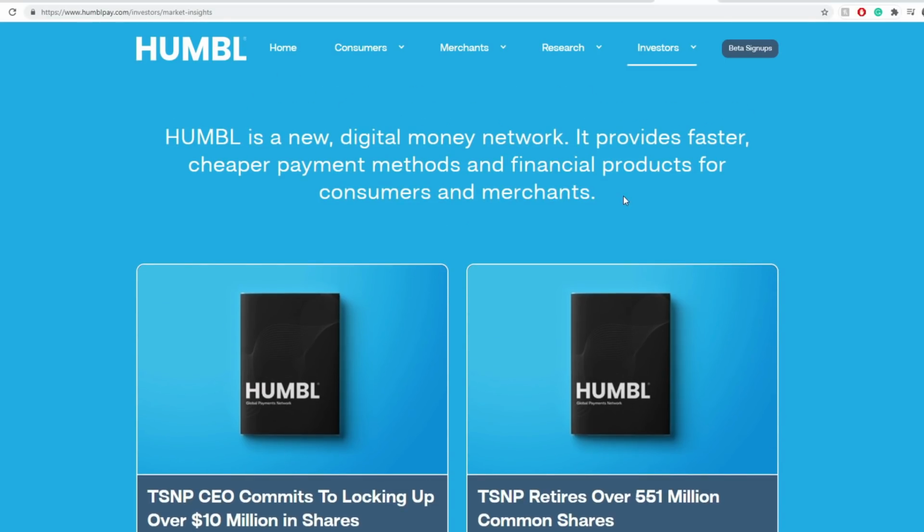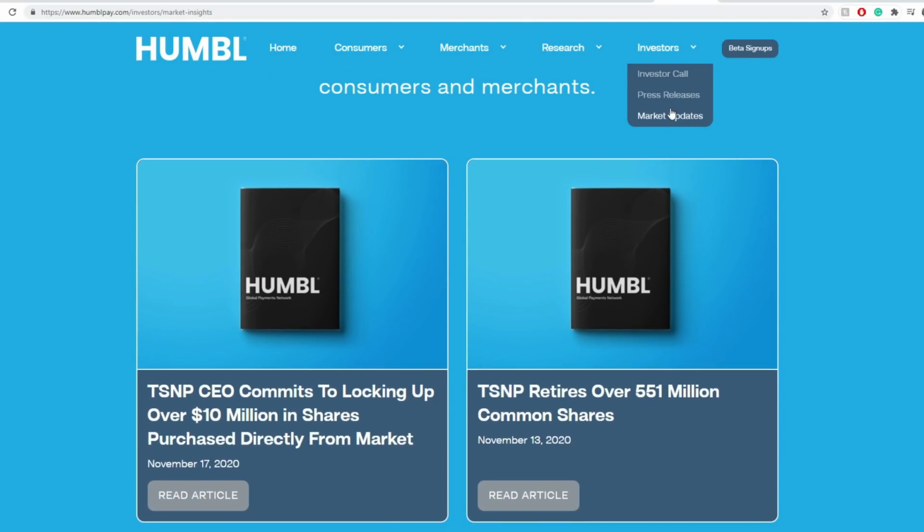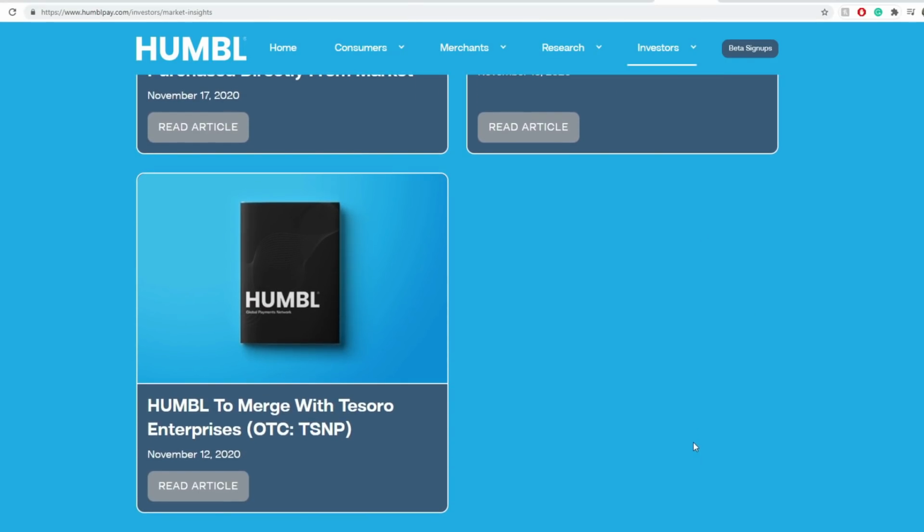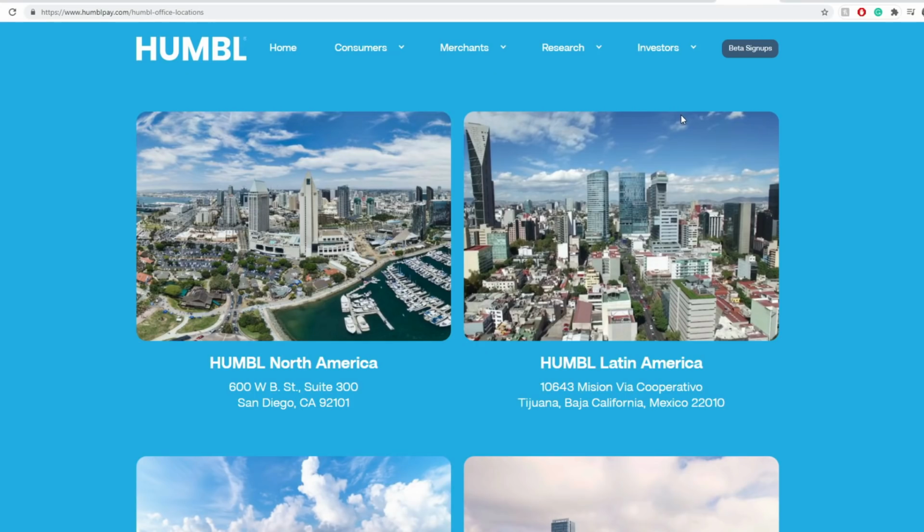Next thing over, this is some of their investor market updates. For instance, their CEO committed to locking up over $10 million of shares from the direct market. And they also retired around 551 million shares of common shares, increasing the float. And that is some of the things we know.